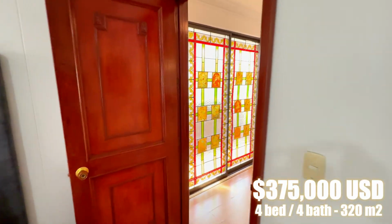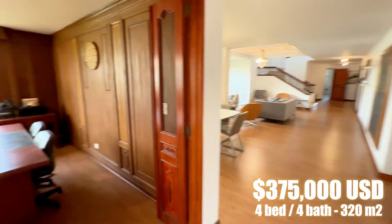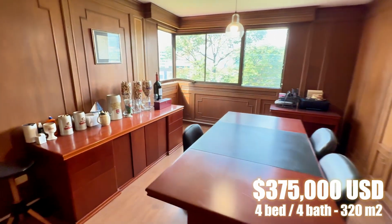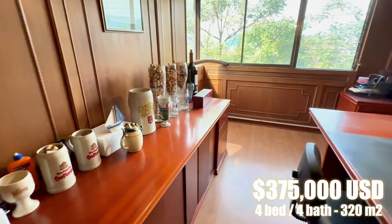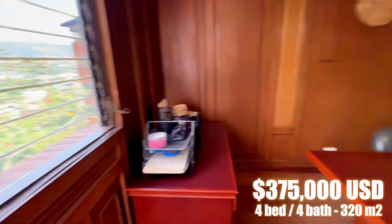This one is going for about $375,000, but it's very negotiable. The motivation behind the sale is that he's building another house and wants that cash in order to finish building that house, which is good to know.